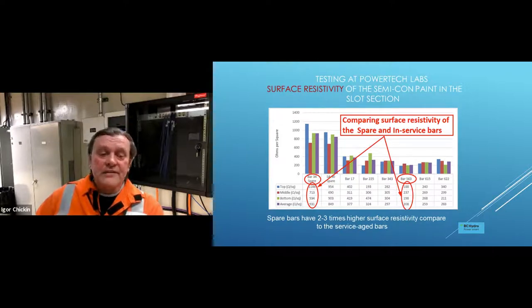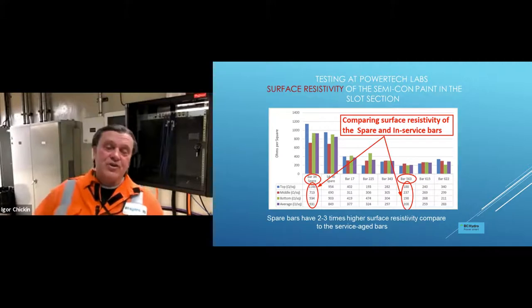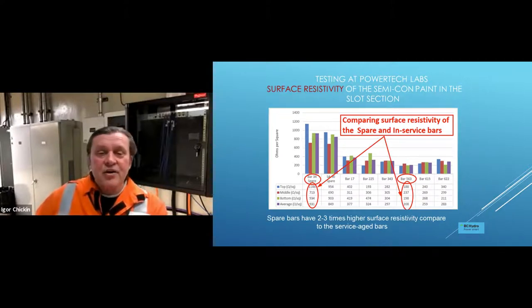8.8 kV to ground, and inception voltage was 16 kV, like 15.5 and 12 kV for these couplers. Couplers were fine, so we confirmed that it's not the coupler that may show us the bad readings. PowerTech lab did nice testing for us, like testing surface resistivity, and based on this slide, comparing spare bars that we sent to PowerTech and bars in service.